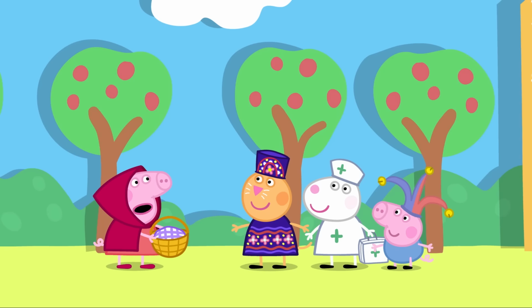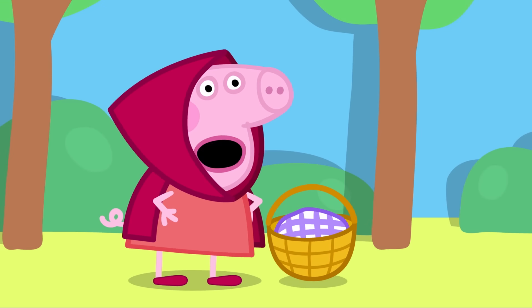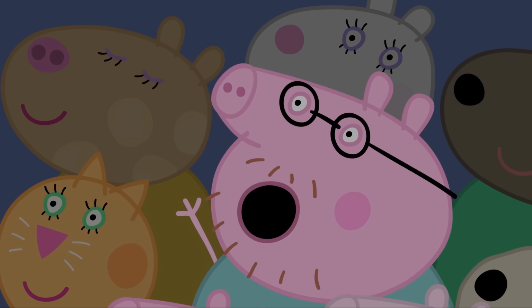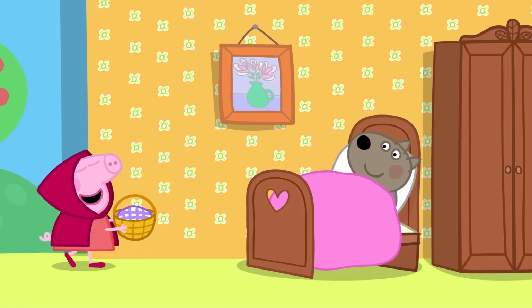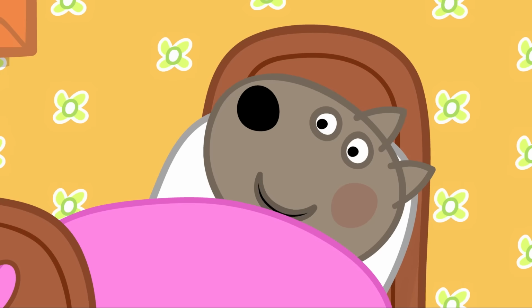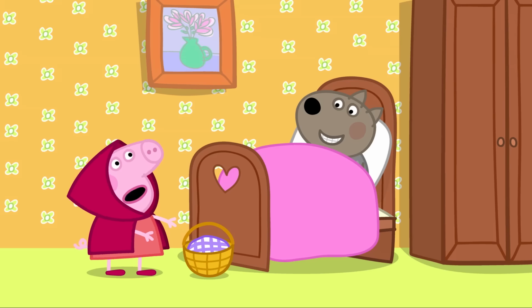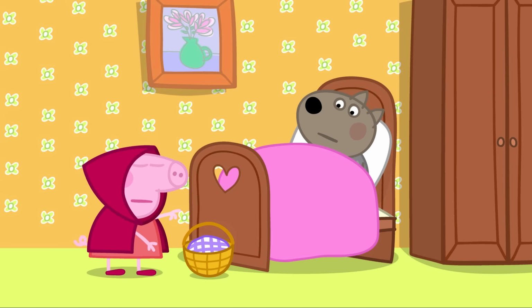I am Little Red Riding Hood. I'm going to visit my grandma. Bravo, Peppa. Daddy, you must not take photos. Oops. Sorry, Peppa. Carry on. I'm going to visit my grandma. Oh, you don't look like my grandma. What big eyes you have. What big teeth you have. You are not grandma. You are the big bad wolf.